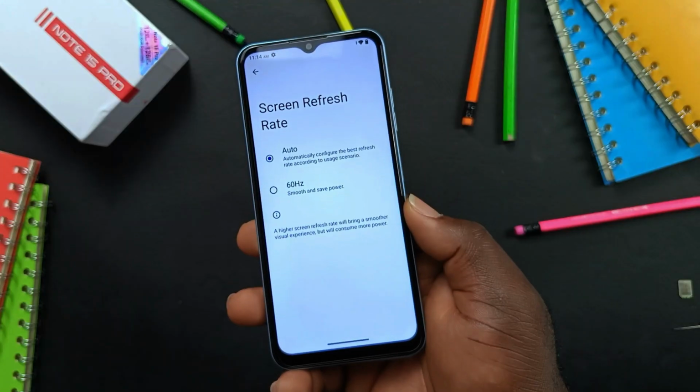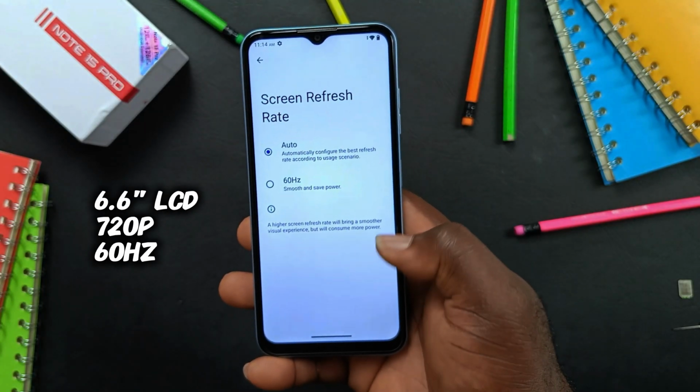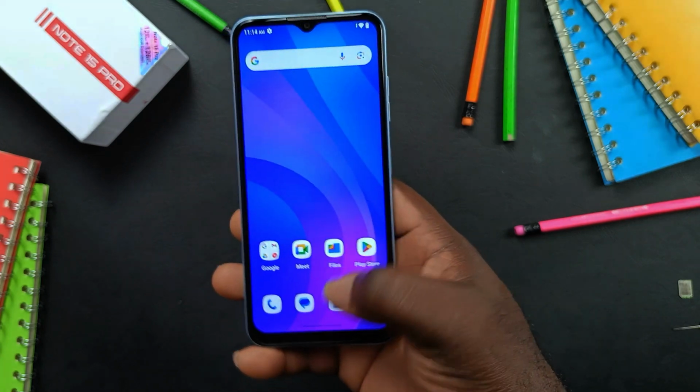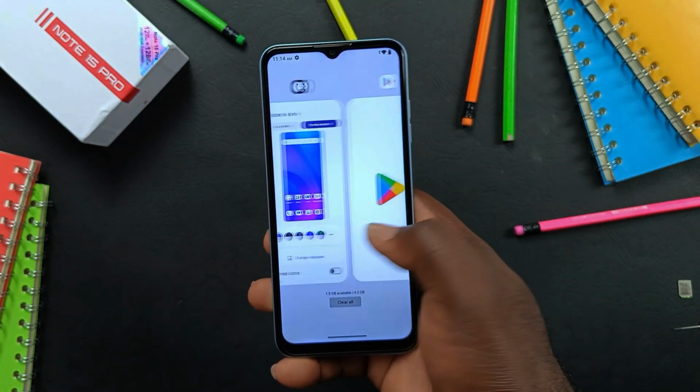Now the display of this phone is a 6.6 inches in-cell display. So if this phone happens to fall off your hand, the impact will not be severe. But it is 720p resolution, and it is not bad at all. It is bright enough for whatever purpose. Even under sunlight, you can still see what's on your screen.